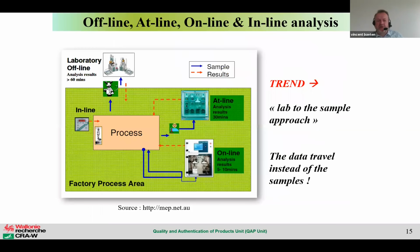One of the questions that the organizer asked me was to clarify a little bit what we call offline, at-line, online, inline. To be honest, here I have the slide. This is one of the slides that I present when I teach at the Catholic University in Louvain-la-Neuve, where in all universities there is also a big interest in looking at all these aspects. Here the slide is coming from the internet. It's quite interesting because you have in the central part the process, let's say. And then you can have the offline approach, which is when you bring the sample to the lab. It's what we have been doing for decades.